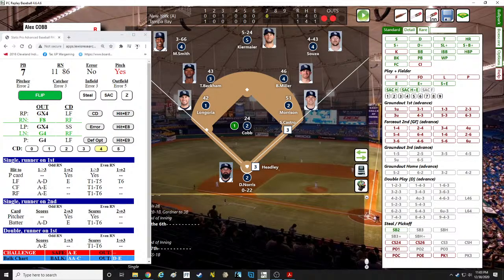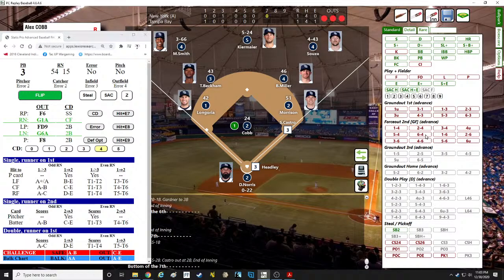And with 2 away, it's Chase Headley. Let's see, Castro, yeah, he's a D stealer. Not much of a chance there. So it's up to Chase Headley. Headley is going to be coming from the left-hand side, which means it's coming off of Cobb's card. And a 54 will be a ground ball hit to Beckham. Beckham flips it over to Miller, covering second. And that's going to do it for the 7th.